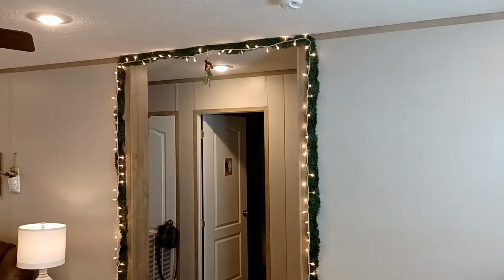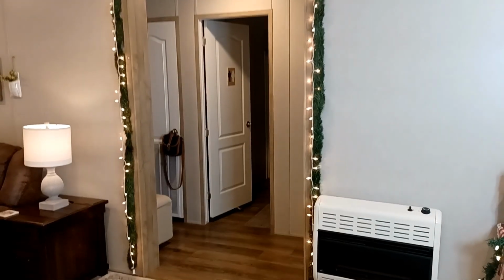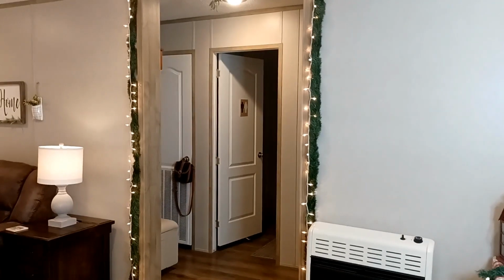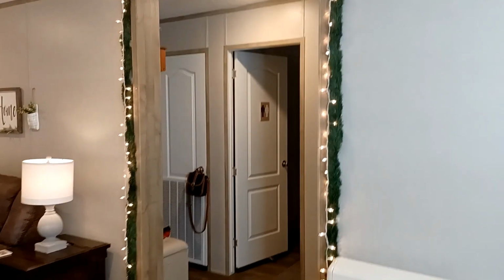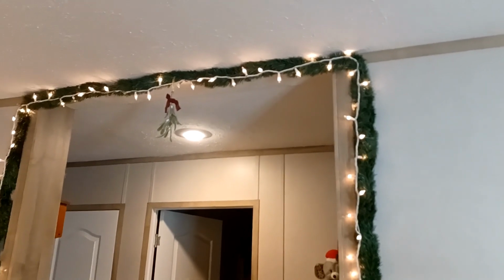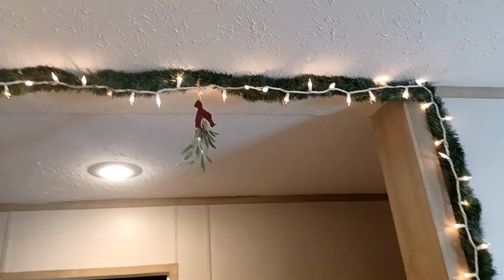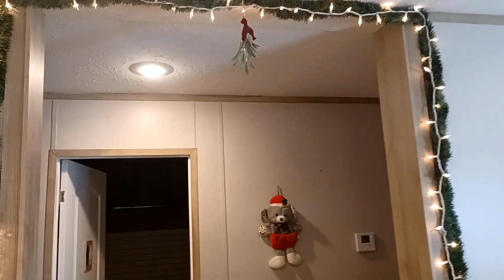Okay, moving on into the living room, I put up this garland with these lights. It's not perfect, but I wanted to do it the best that I could without putting a ton of holes in the wall. And then a mistletoe. My husband was looking for a real mistletoe, but I found this one at the Dollar General for $1. It's an ornament, so I am happy with that.